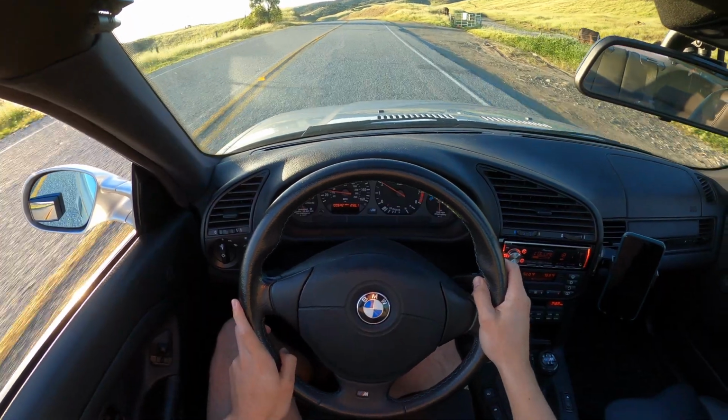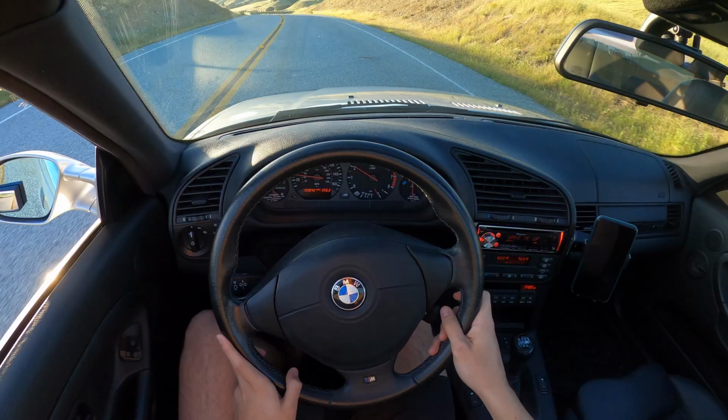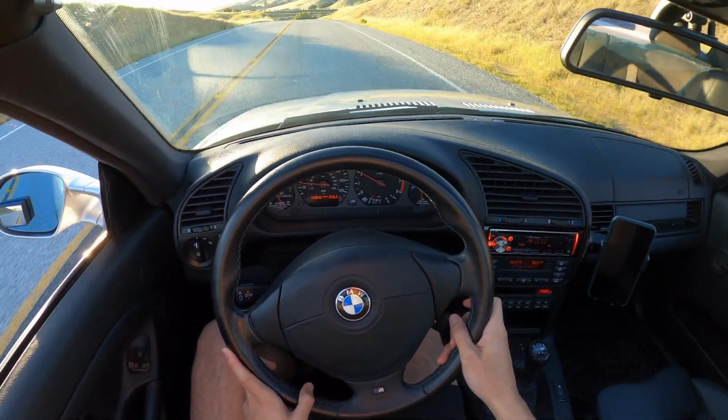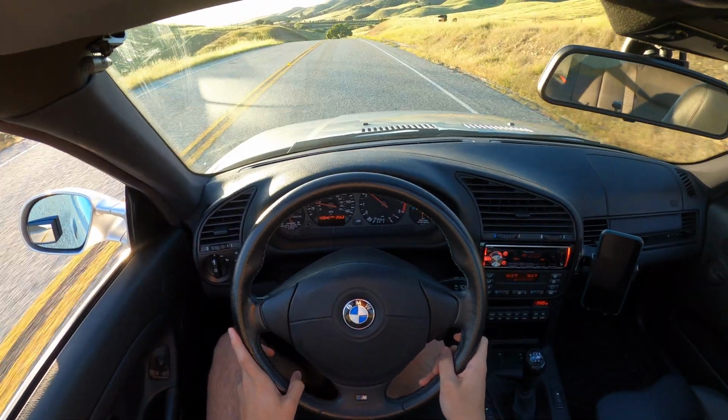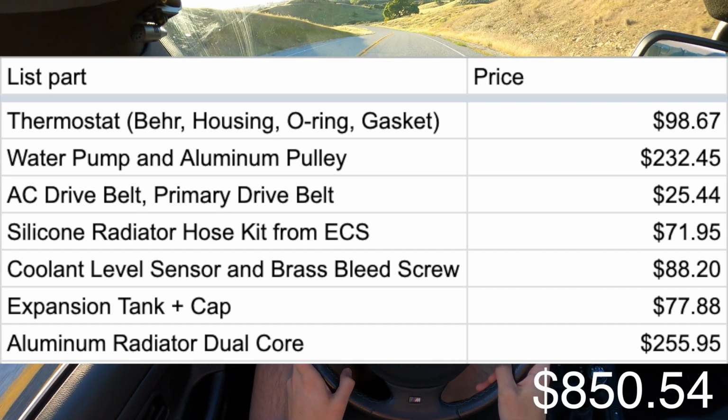issues. Now, I'm not the fastest driver, but I've done a dozen or so events and typically drive about 8/10 on the track, so I wouldn't say I'm easy on the car during the sessions either. And as you can see from the list, the cooling system refresh in general cost me $850.54.